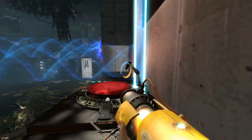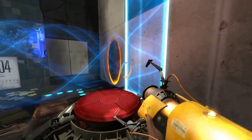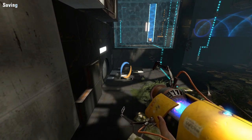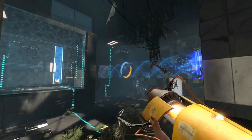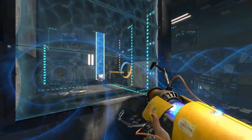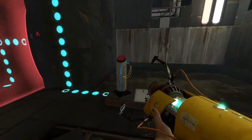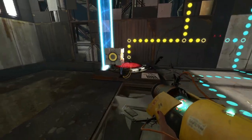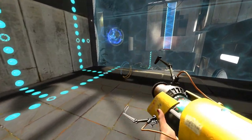That was close. Center a little bit more. And just drop it, I guess. Okay, so that's open to us now. Now we just need to go across and figure out what to do next. We are going to lose the portals, though. So there we go. Let's just do that. I think we want to leave this cube here. Just let it keep falling.